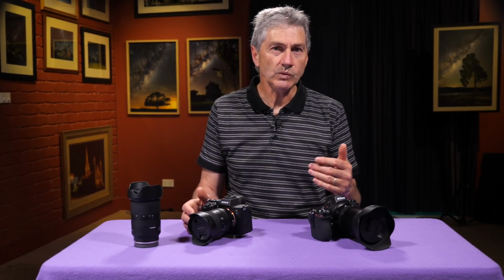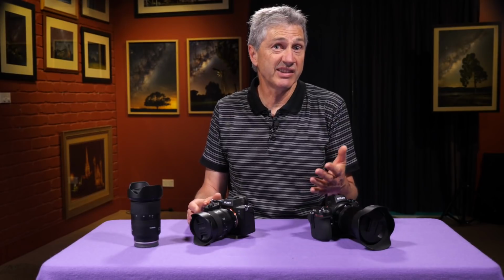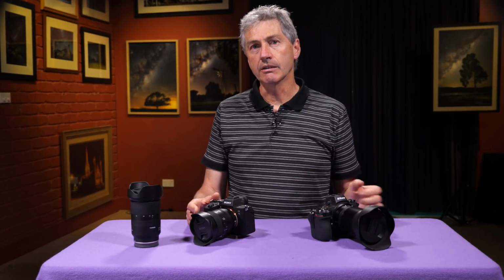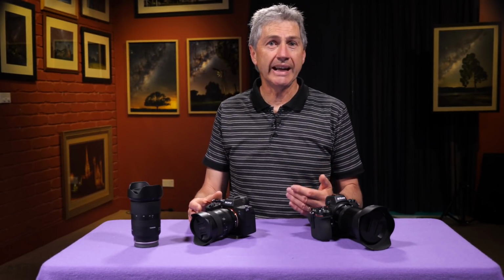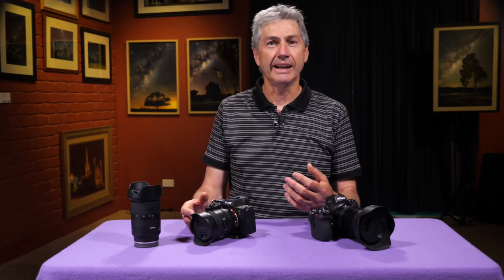Now, I was aware that the colours may be a little bit different between these cameras, because that's what I'd always noticed when comparing different camera brands in the past. I was shooting in RAW file format, so this shouldn't have been a problem anyway. Now, all I had to do was set my cameras into manual focus mode, get infinity focus, and start shooting.